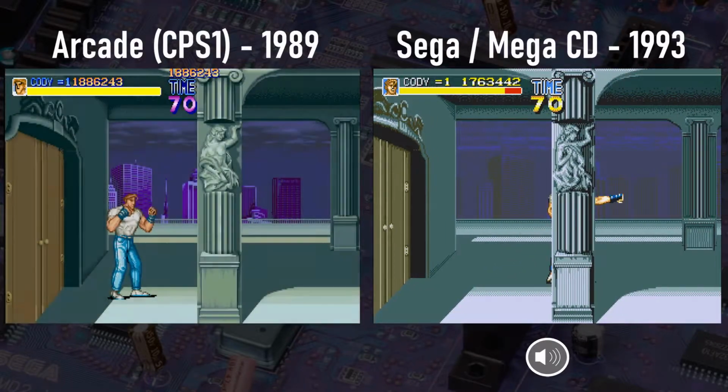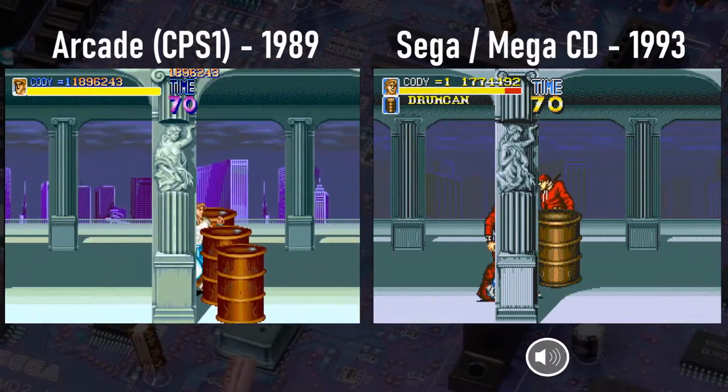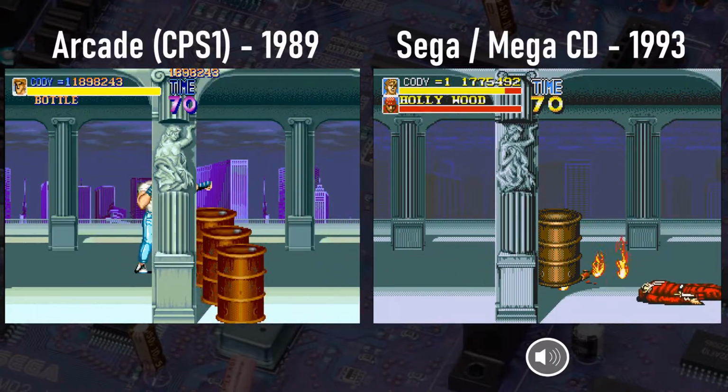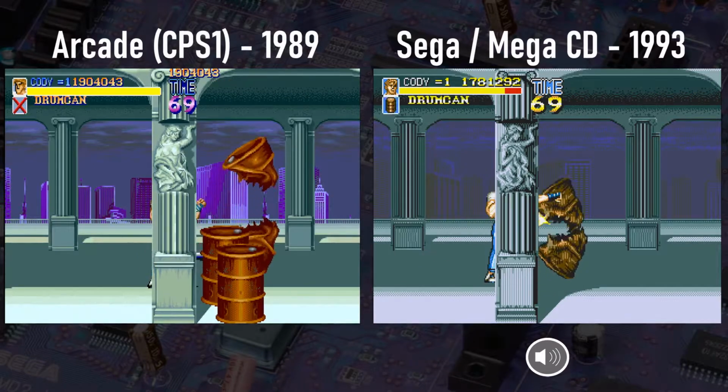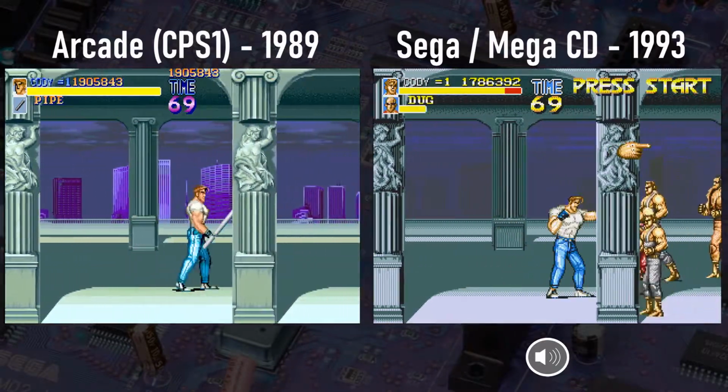At last, we've reached the final area of Final Fight. That's a lot of final, isn't it? Once again, we can see our much more modest statues in the Sega CD port of the game.